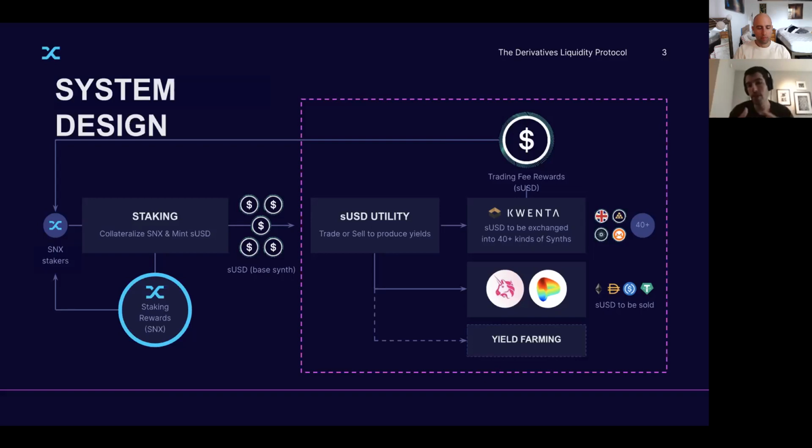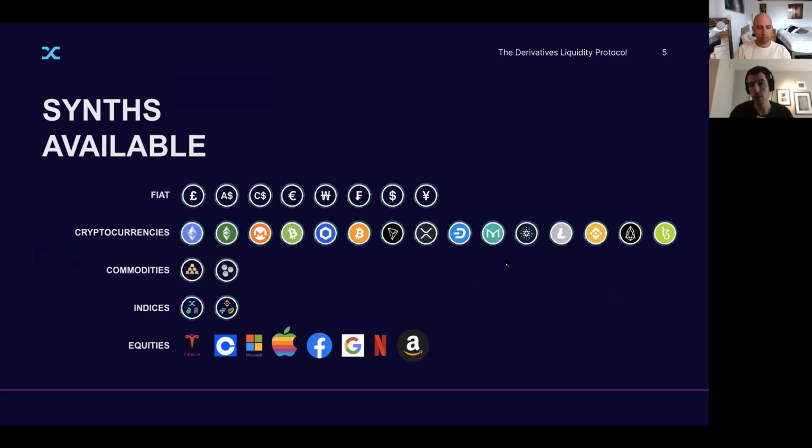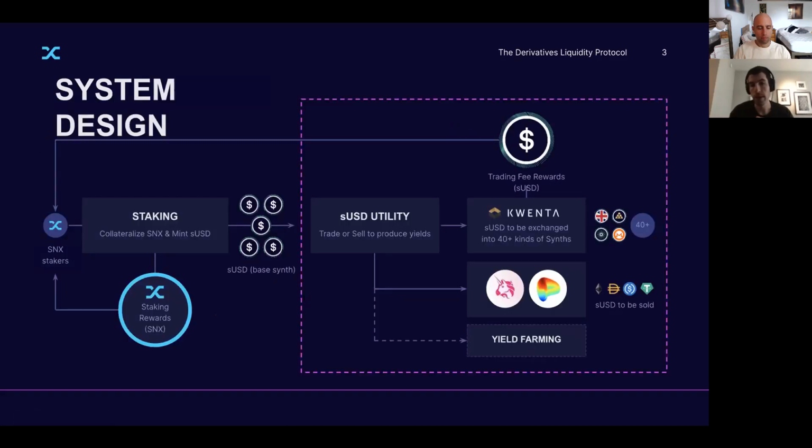And then once that SUSD is created, it's got plenty of utility. You could go on to KWENTA exchange and swap it for any of these assets that we just talked about. You could go to Uniswap or Curve and do yield farming. You could swap into synthetic ETH and then yield farm that somewhere. There's just a ton of utility once you have this creation of synthetic assets.